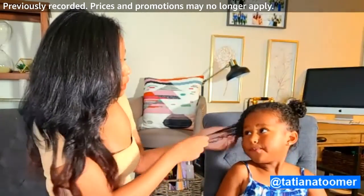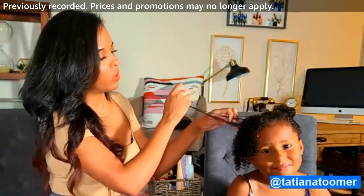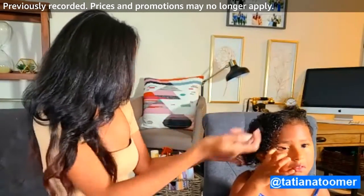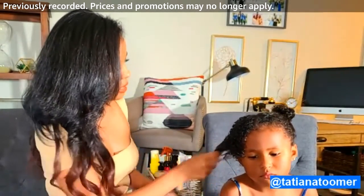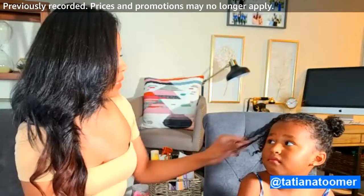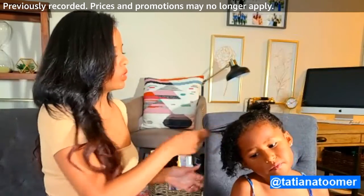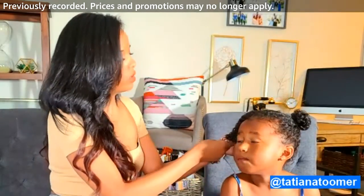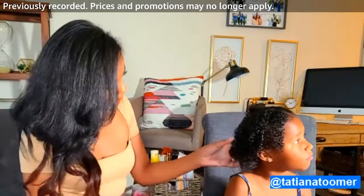Yeah, so they're very springy. And so again, this curl smoothie really helps define those curls. It helps with the frizz so it doesn't get all frizzy. And honestly, she could just wear her hair down like this with just the curl smoothie. And then I do one more step I'll show you in a second. But what I'm basically doing is finger combing this curl smoothie into her hair, making sure the product is being evenly spread throughout her hair.